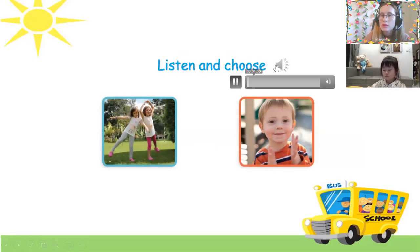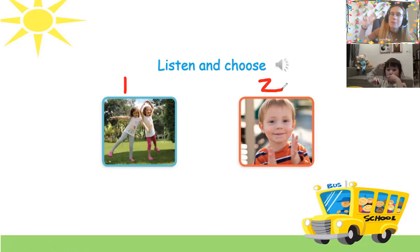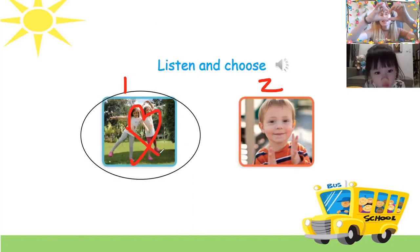Unit 5. I can run. Lesson 8, page 43. Let's check. Listen and circle. We can dance. Which one is dancing? We can dance. Which one is dancing? Number one or number two? Number one. Yes. We can dance. Do you like to dance? Yes. Very good. I also like dancing.